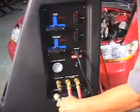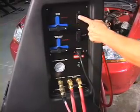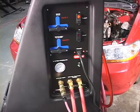After installing a new filter and gasket, place the control valve to the fill pan position and turn the pump back on. All the previously removed ATF will be pumped from the tank on the back of the T-Tech back into the vehicle. This eliminates the need to measure the fluid extracted. Do a final fluid level check and the service is complete.